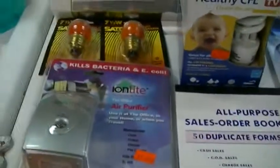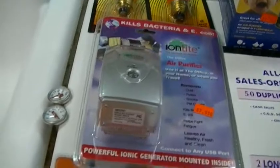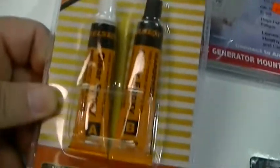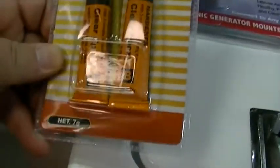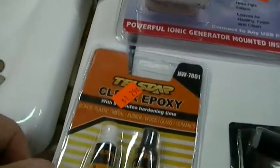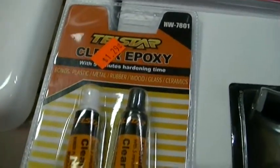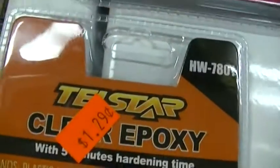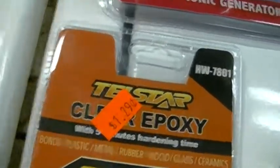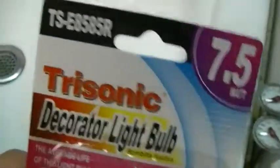That aside, you always find things in the dollar store. Oh, that would be good to have. I know I have clear epoxy, but now I have more. It's $1.29, and there it was, and it's got to be the same quality as Harbor Freight because it just is. A lot of times at the dollar store you'll find Telstar brand, at least in the independently owned ones, you'll find Telstar and Trisonic brand stuff.